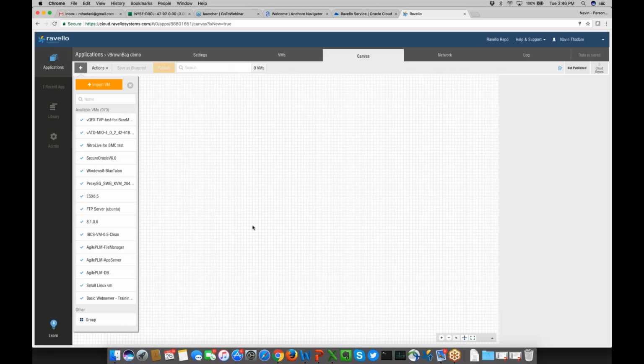Think of this as a workspace. Anything that you do on this workspace will be a part of that encapsulated entity that's going to run in the cloud. And now I'm going to just import my virtual machines from my data center.